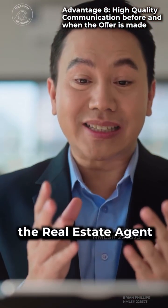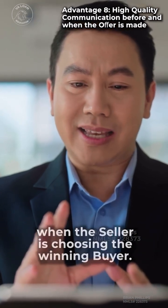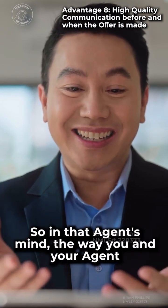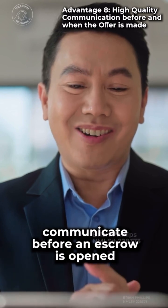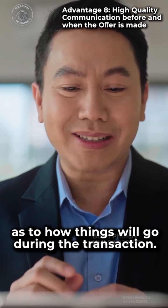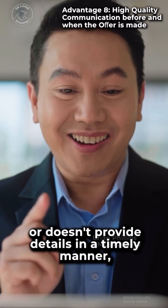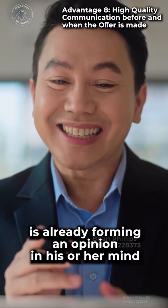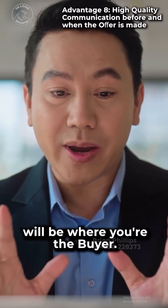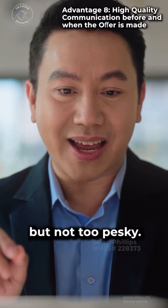As we said earlier, the real estate agent representing the seller has a tremendous influence on how your offer is treated when the seller is choosing the winning buyer. So, in that agent's mind, the way you and your agent communicate before an escrow is opened is an undeniable clue, a prelude, as to how things will go during the transaction. If your agent is difficult to reach, slow to respond, or doesn't provide details in a timely manner, the seller's agent is already forming an opinion in his or her mind as to how cumbersome an escrow will be where you're the buyer. So, turn the tables and be borderline over-communicating, but not too pesky.